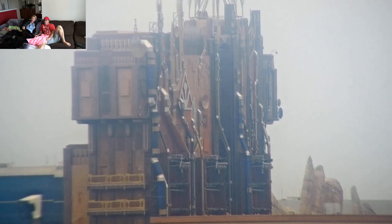Yeah. Does it look like there's some scaffolding? Like maybe they're doing some work in there? I can't tell. I think that's there. I think it is too, actually. Yeah. I love that ride. It's a hazy beach day.